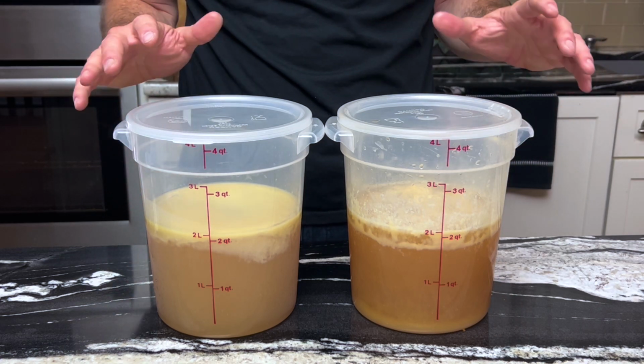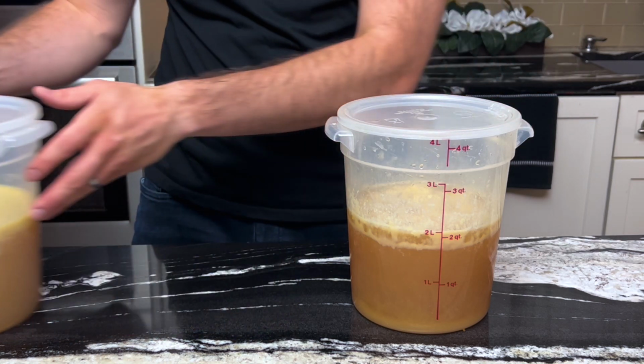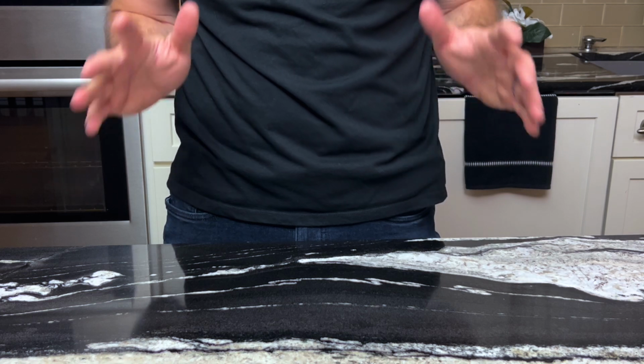Chicken stock is great and versatile, but sometimes it just won't do. Sometimes you need something deeper, richer, heartier, but still just as versatile.